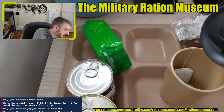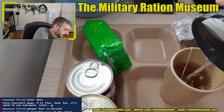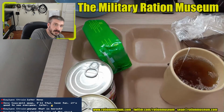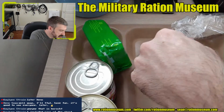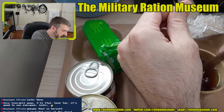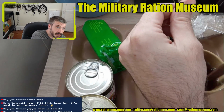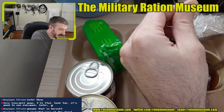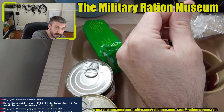All right, gonna pour in our hot water. Give it a bit of a stir. Melt that sugar into it. There was a bit of a syrup almost at the bottom of it last time around, so try and get that more dissolved this time.